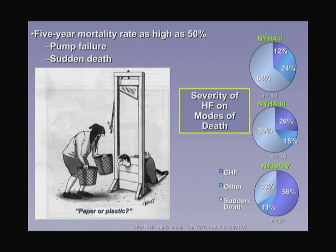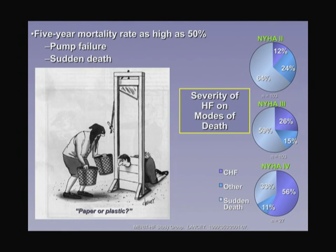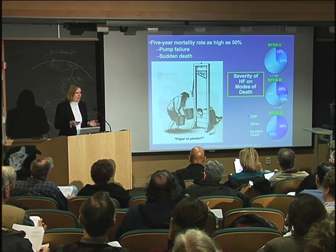Now, it's interesting, but you should keep in mind that more people die from functional class 4, so that's just the percentage. There are many fewer patients dying in functional class 2 than functional class 4, but basically the point is that there are significant deaths related to heart failure, and this is the heart failure patient with his head in a guillotine and being asked, by somebody, do they want paper or plastic? So basically, it doesn't really matter whether you die of sudden death or heart failure. It's all not a good option, right?